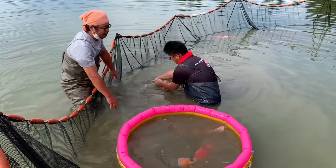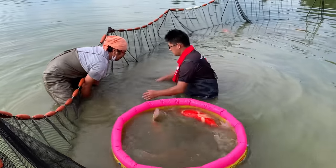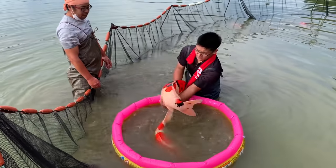It is time to return to the greenhouses. This gives the breeder time to take a good look at all the koi and inform the customers of their results.